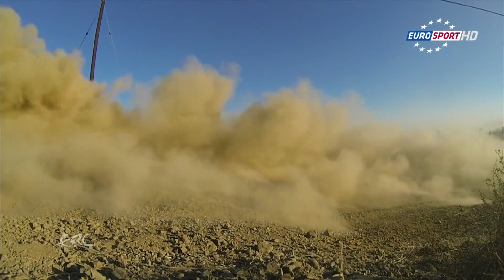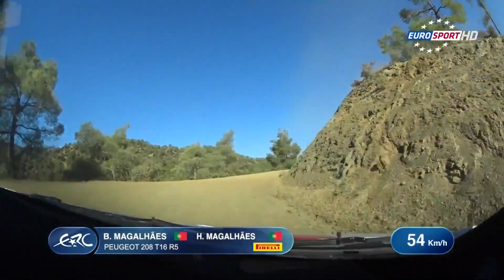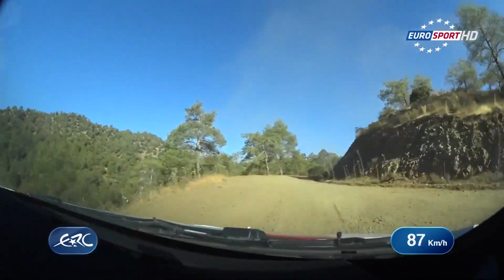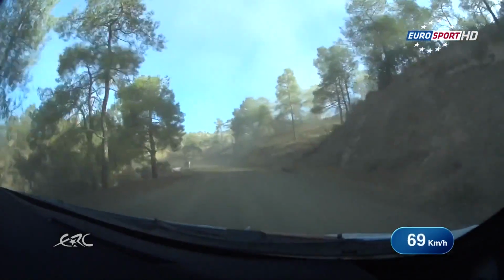Well, not perfect the setup for the combination of gravel and tarmac. Magalhães on stage 2, second fastest on this one. Climbing to second place overall though, 39.4 seconds behind Keito.